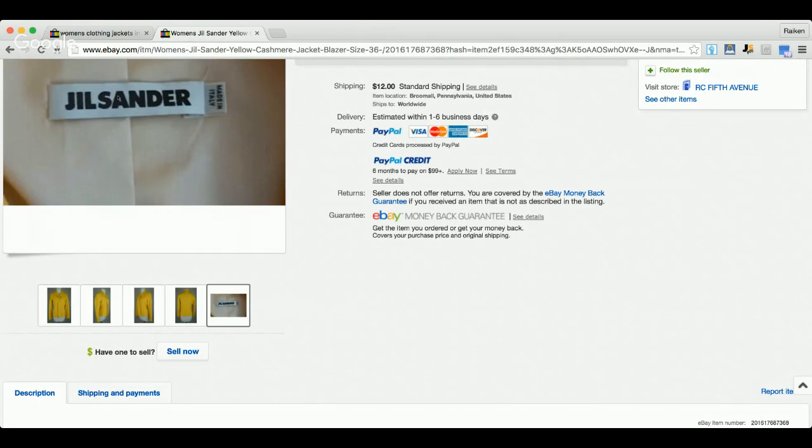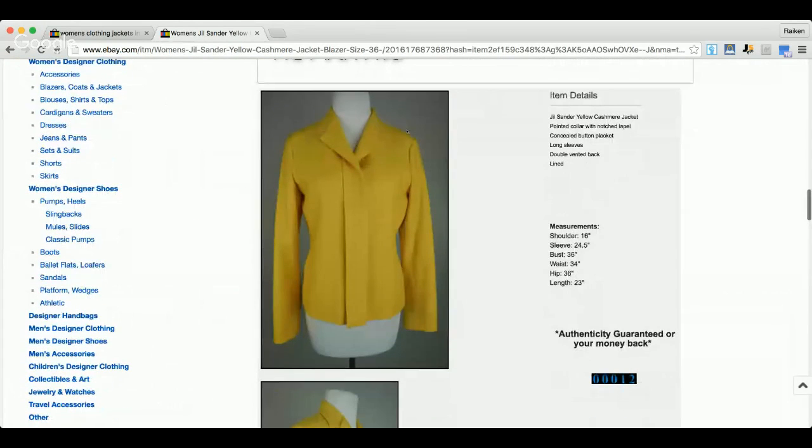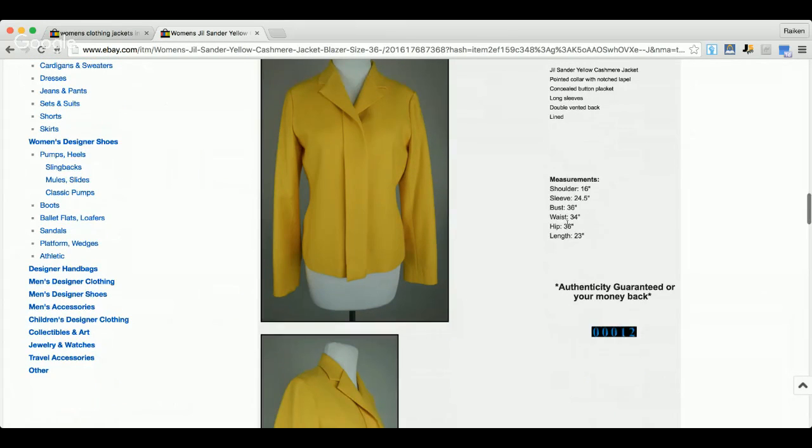Take a look at that tag. Jil Sander yellow cashmere jacket. Cashmere always does well. One of those materials that you want to be on the lookout for, for sure. Even with men's clothing, it does well. No-name brands in some pretty decent cashmere. Long sleeves, double vented back, lined, and six measurements. So they've included the shoulder measurement, sleeve, the bust. I'm not sure what the bust is. Waist, hip. I'm not sure how to get the hip measurement, and the length.